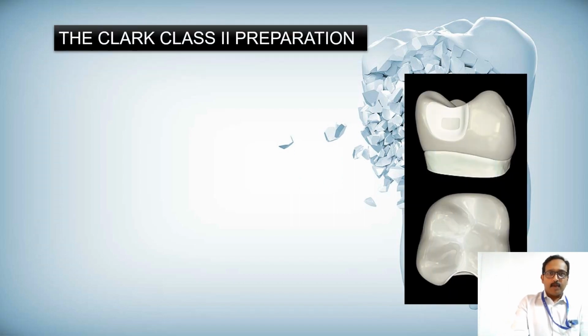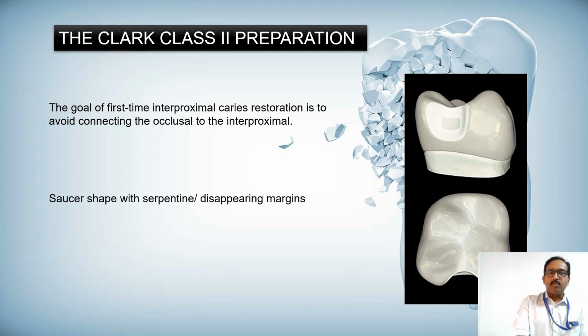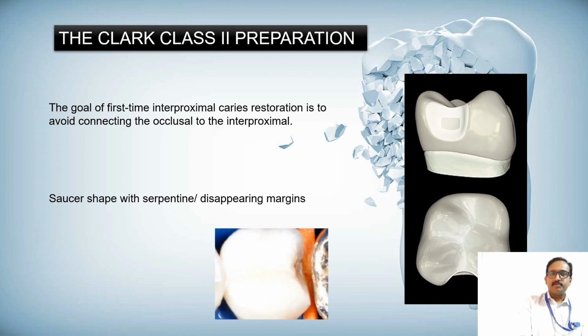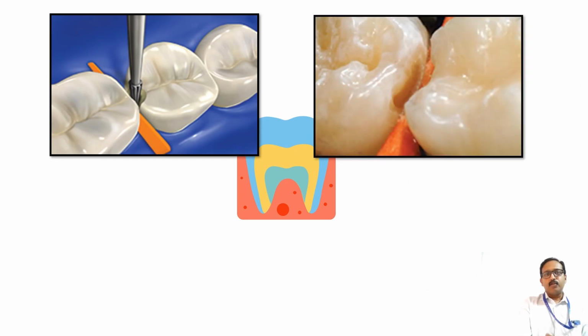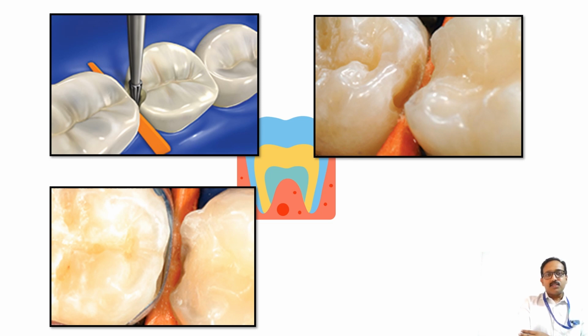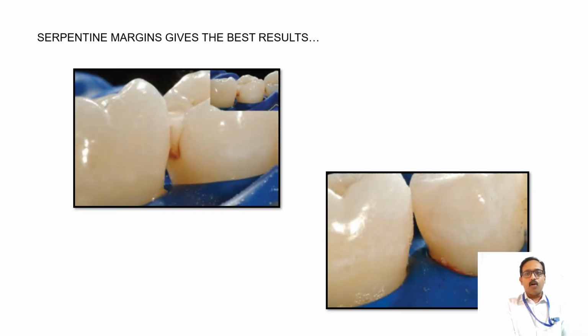Even Clark's class 2 preparation. The goal here is to avoid connecting the occlusal and the interproximal. So we usually give saucer shape with serpentine or infinity or disappearing margins. As you can see in this picture, you can see the enamel rods which are prepared with serpentine margins, and there are no definite line angles that you can see. So serpentine margins always give best results.